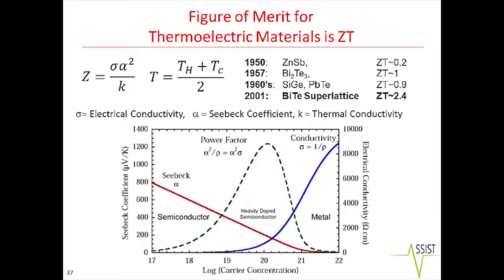And so if you look at this Z metric, you find out for insulating materials, you tend to have high Seebeck coefficients, whereas for metallic materials, you tend to have low Seebeck coefficients. And for metals, you tend to have high electrical conductivity, and low electrical conductivity for low carrier concentration. So it turns out that heavily doped semiconductors are the sweet spot to be able to have high ZTs.